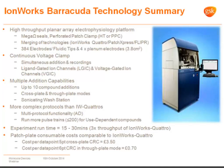And you can also run more complex voltage protocols than in the Ironworks Quattro. So our experiment run times are down for voltage-gated channels, and also because we can do these cumulative dose-response curves within a well for some channels, that's also decreased the cost per data point for what we call through-plate mode for some of our assays.